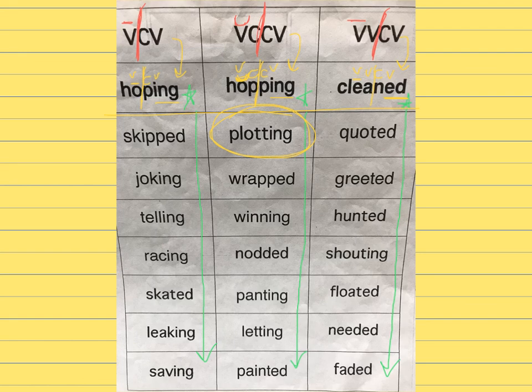So I want you to go ahead and go through. I want you to say the words. Really listen. Is it a short vowel sound? If it's a short vowel sound, more than likely you're going to have those two consonants in the middle. Now this week, the consonants that are coming in the middle of our words are doubles. It's the same consonant twice because we're adding on an inflected ending. You're adding on either ed or ing onto your base words this week.